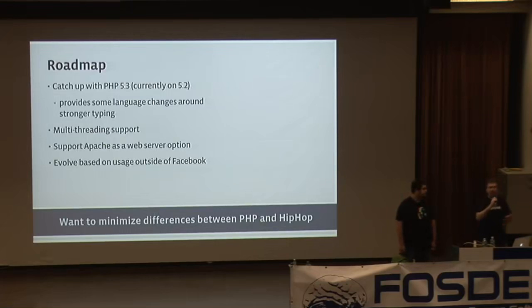And another few things that we're thinking about that aren't currently planned for PHP, but we want to make sure it gets in there as well as in HipHop. One of the things we're dedicated to is making sure that the features in PHP and the features in HipHop don't differentiate too much, so you can actually use either.